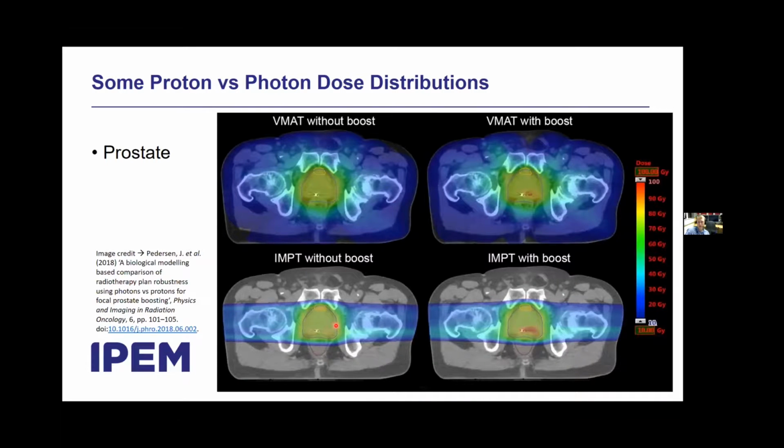This is another final example. This time, we're looking at prostate cancer. You can see that with the inverse planned photon plan, which is these two here, we end up with a very large low dose bath, and there's lots of tissue that's being irradiated to a low dose. Whereas with protons, we can spare all of this because of the nature of the depth dose deposition.